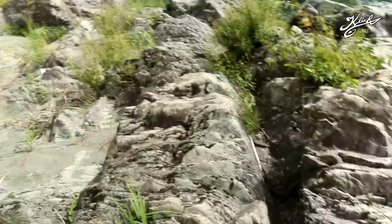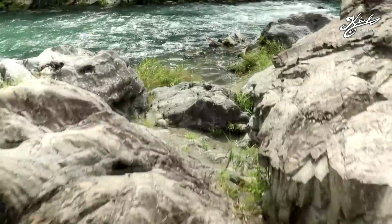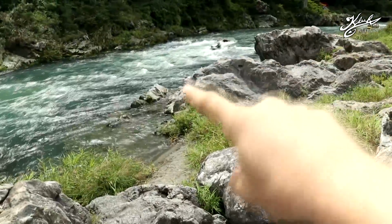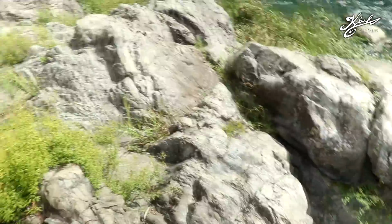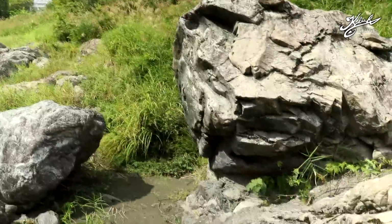Oh, wow. This place looks really good. This would be perfect. Inside bend, bedrock, gravels. Maybe we can dig around and find a nice crevice. What's over here? Yeah, I think we better dig around and see if we got any gold.